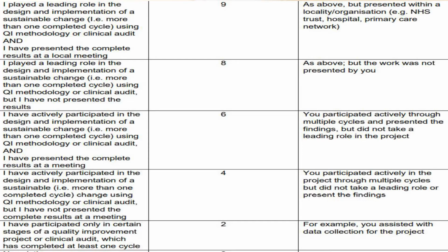If someone has actively participated in the design and implementation of a sustainable change that is more than one completed cycle using QI methodology or clinical audit, but they've not presented the complete result at a meeting, they have 4 points. If someone has participated only in certain stages of a quality improvement project or clinical audit, which has completed at least one cycle, they have 2 points. If none of the above, they have no point.